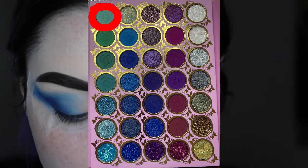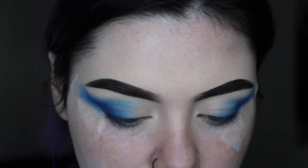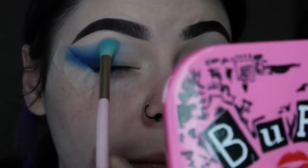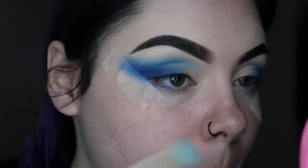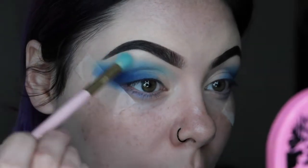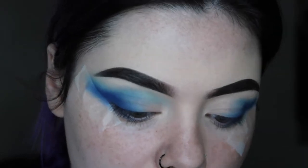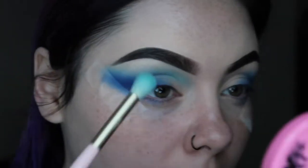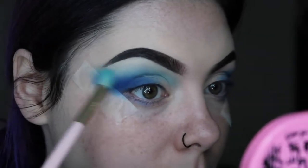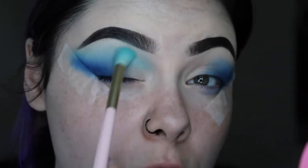Okay, so now I'm going to take an even fluffier brush, and I'm going to take the teal in the top left-hand corner, which I feel like could be used for the greens or the blues. I'm going to take that on a fluffy brush, and I'm just going to kind of go over the edges. Very, very nice. This particular shade doesn't have a lot of kick up in it, which is nice because it's very light, which means that we can build it up to our preference. But I'm thinking just like that.